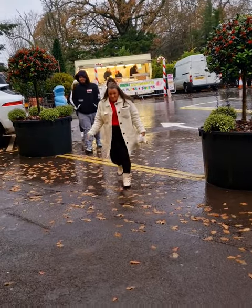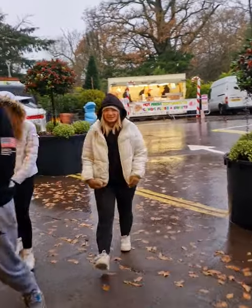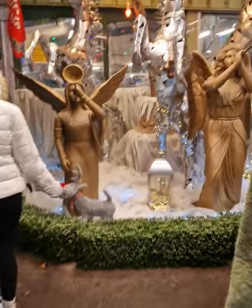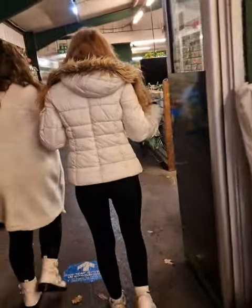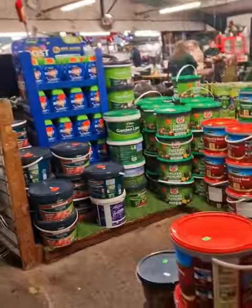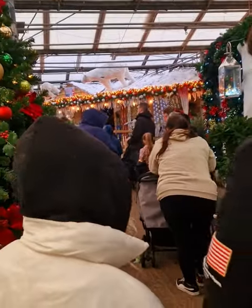We've arrived. Here's the sister and the clown. It's very rainy, as you can see. It's freezing. It's a garden center, so there's lots of gardening things. So we're just in the queue to go in. It's quite busy today.